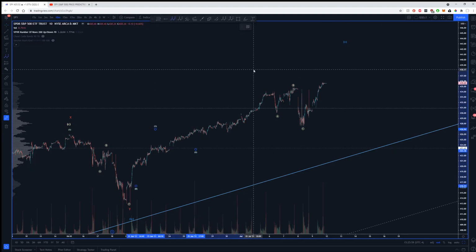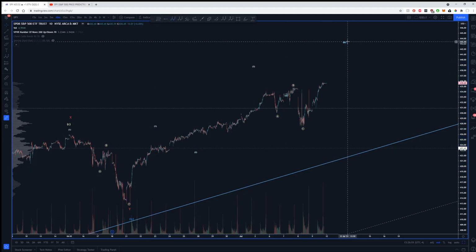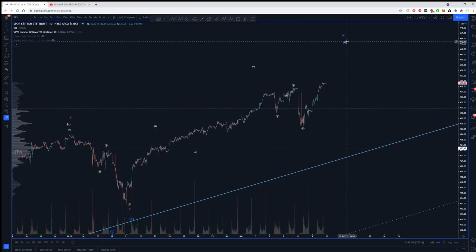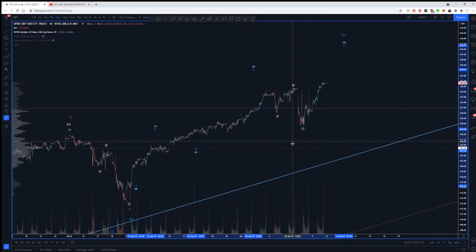So we're looking for a 1, 2, 3, 4, 5 to finish this dark blue structure. And I obviously didn't put this 1, 2, 3, 4, 5 in the right places right now. That's what we're currently trying to figure out. Now, the most common spot to see an expanded flat is actually in the 4th wave of the overall move.